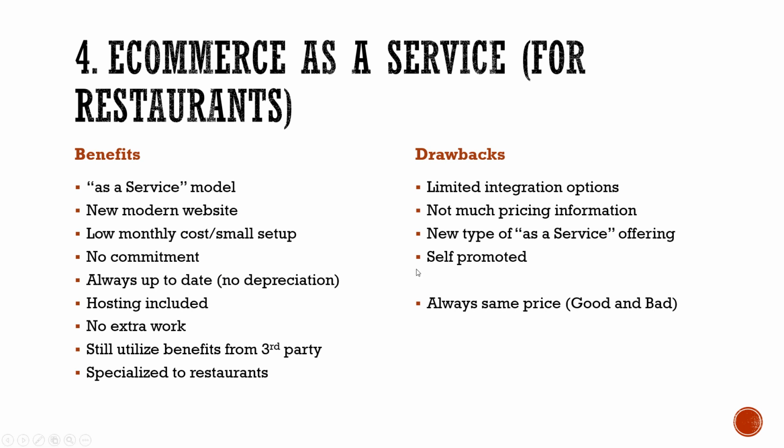You get your new modern website. So it's a modern website that's up to date and that will be kept up to date for design standards, for your plugins, your content management system, whatever is being used. There's usually a low monthly cost or setup fee. So it's just a fraction. Instead of coming off with $5,000 for your new website, you come up with like $500 as a setup fee.